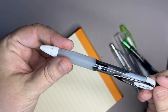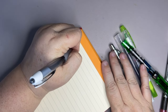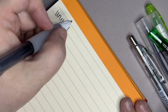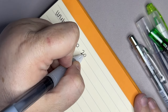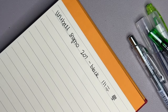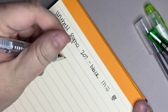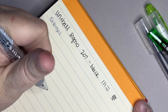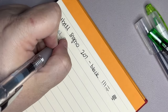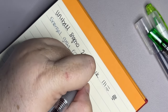This is the Uniball Signo 207 in black. Can you see? Can I zoom in a little bit? Signo. Lovely. The Energel. I don't know if it has a specific name. I got it from either Jet Pens or Tokyo Pen Shop. It's a gray 07. Really smooth on this paper.